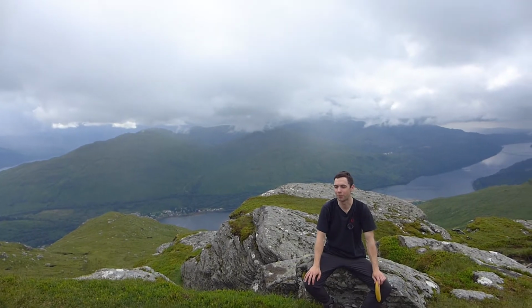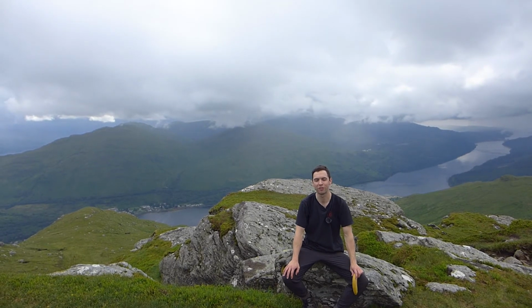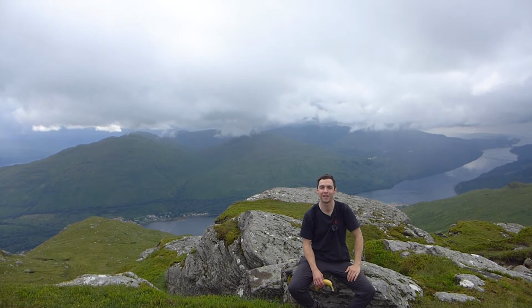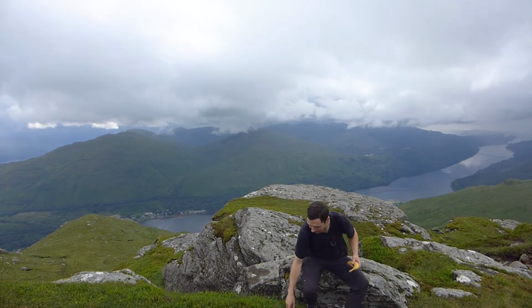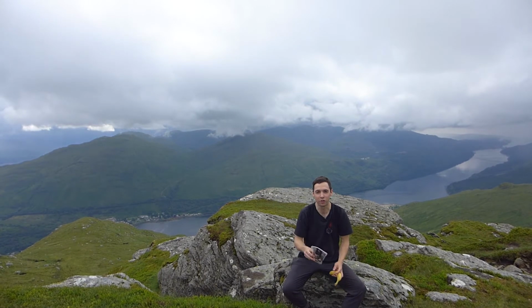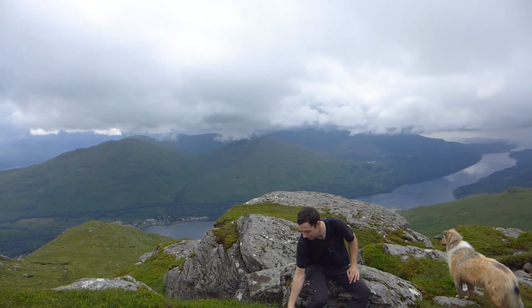Time for a snack, Michael? Yeah, I'm quite tired. We've been walking for maybe an hour and a half, so my energy levels are quite low, so I'm going to have a snack. What have you got? Well, I've got a banana, and I brought some nuts as well. Nuts with chocolate in it, which are really tasty, and have loads of energy.